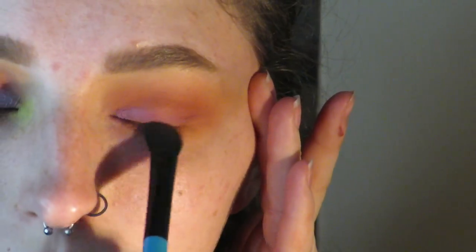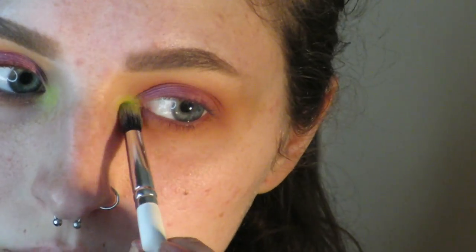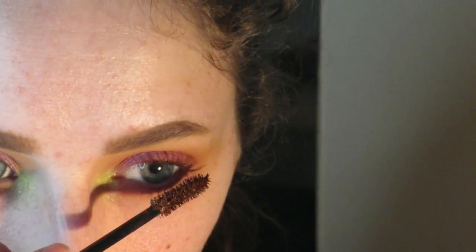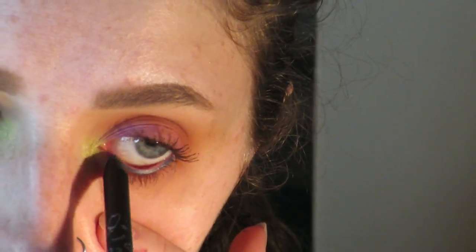Adding mac and cheese just under my lower lash line, followed up with Sway to blend it out slightly, and then back in with the Makeup Geek eyeshadow. Adding Alien to my inner corner, with a small amount of 23 over top. Now following that all back up with the mascara from her collection, which is just in brown. And then lastly taking the E.L.F. X JKISSA eyeliner in 5803, which is essentially just the blue.